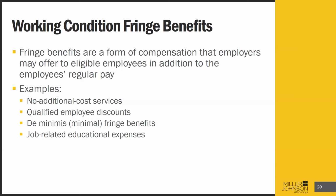in taxable income. De minimis fringe benefits do not need to be included in taxable income. This would just be small items: coffee, donuts, soft drinks. The key with this one is that these need to be non-cash gifts. So if you give an employee a gift card, you would automatically fail to be a de minimis fringe benefit. So cash or gift cards, those will not qualify as de minimis fringe benefits. And the primary focus here for the rest of the presentation, job-related educational expenses can qualify as working condition fringe benefits under certain circumstances.